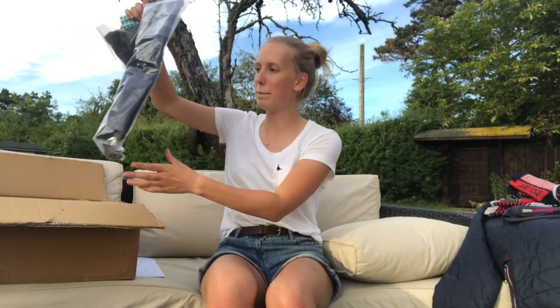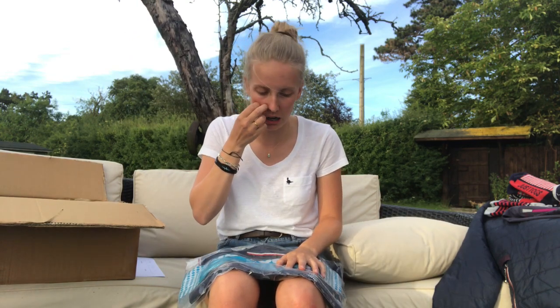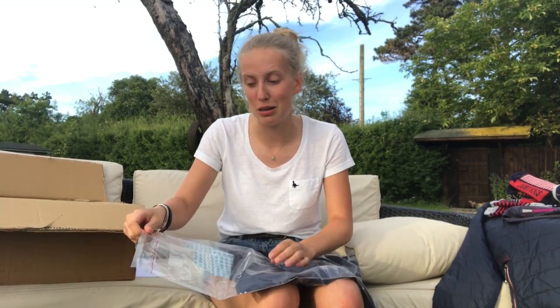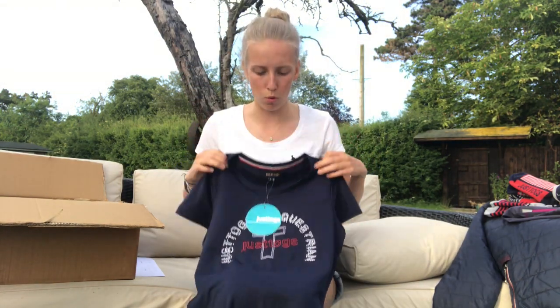Penultimate item is the Islington t-shirt. Now, I remember trying this on at R&R Country in Melton Mowbray, and it was actually one of the softest t-shirts I've probably ever tried on or worn. And I was like, I hope I get this in my little package. I have got this in extra small, an 8 again. Most things I got an extra small, apart from a jacket, because you just want a bit more room in that, don't you?